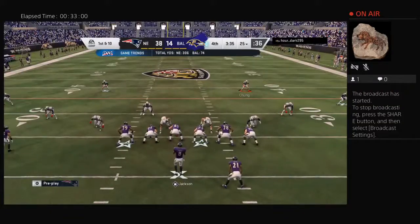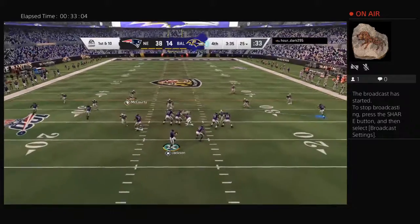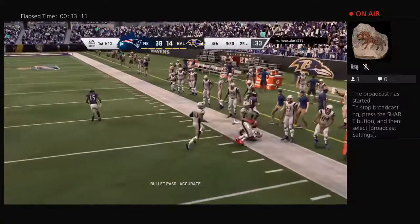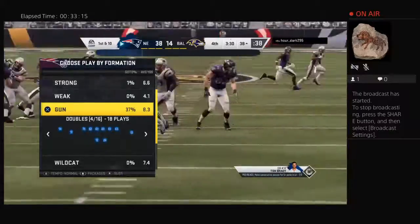The Baltimore offense at the line, set to get going. And last time, went for it on 4th, didn't get it. See if they can pick themselves up off the mat and do better this go-around. Now a clash of bodies here, and it's intercepted. Picked up by Jonathan Jones.